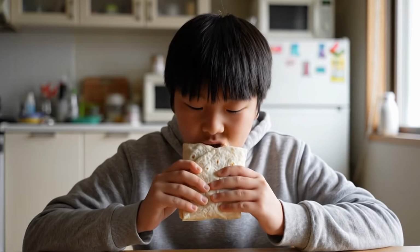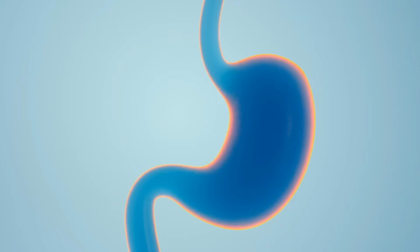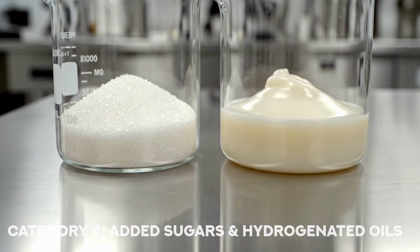When kids eat refined flour tortillas daily, especially without protein or fiber to slow digestion, you're essentially giving them a blood sugar roller coaster. Category 4.